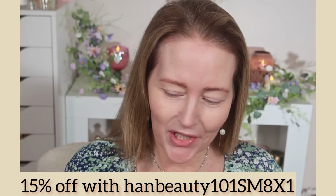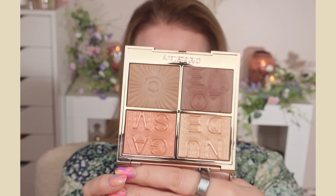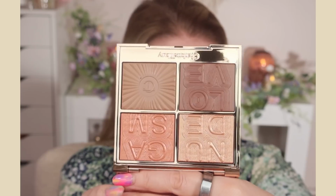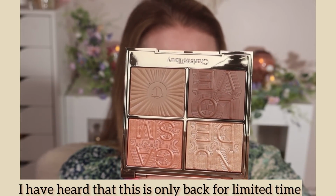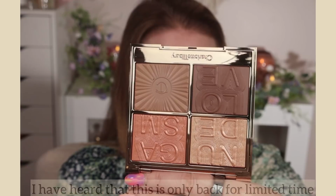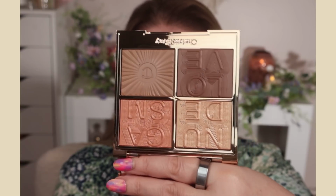So yeah, information about the Nudegasm. So let's now look at this wonderful palette, all shiny and new. Here it is, and some information on this. We have here 3 different luminous, translucent textures, and they have 4 different glow-giving shades.